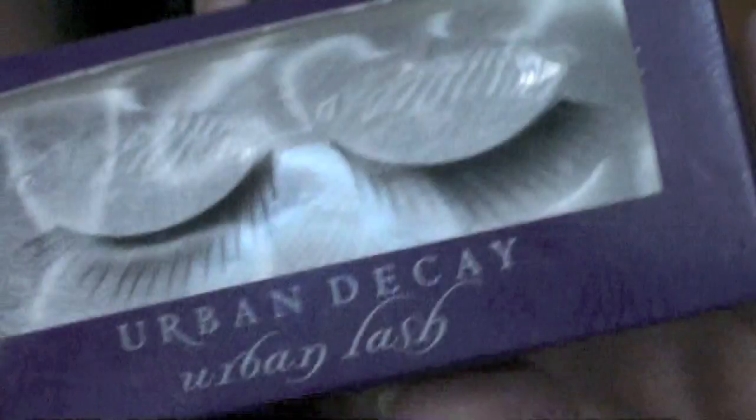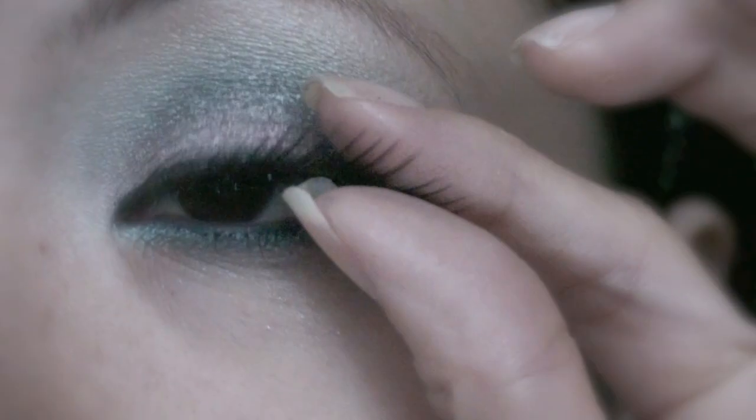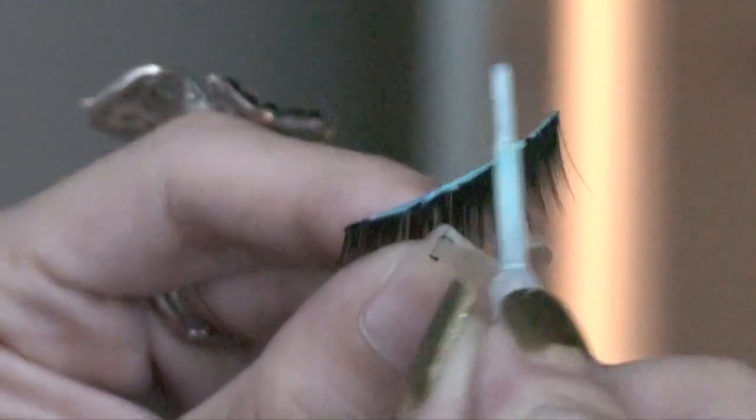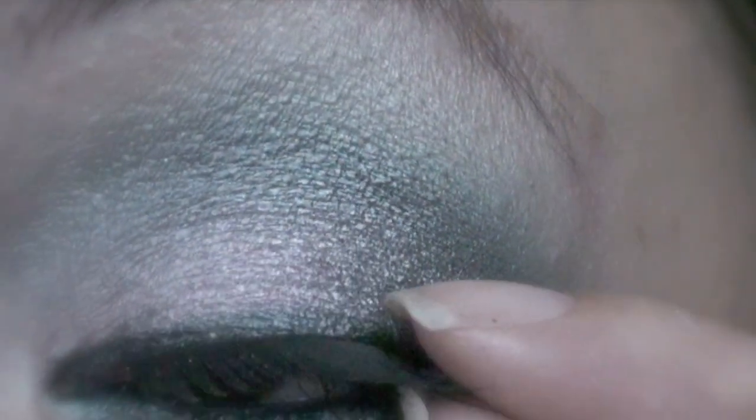Now to apply some fun sexy lashes from Urban Decay and Minx. Please measure your lashes before you apply them. Snip them if you need to. Apply a generous amount of lash glue to the spine. Remember to add little beads at the end to avoid peeling.